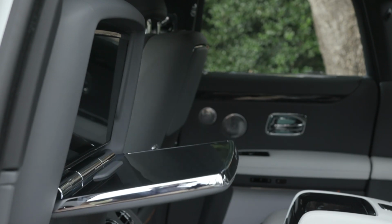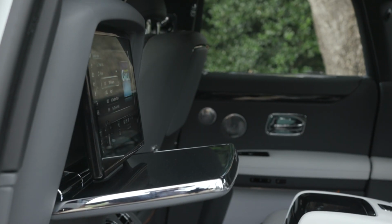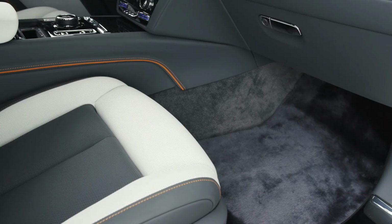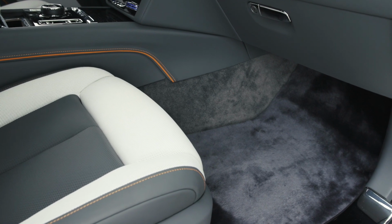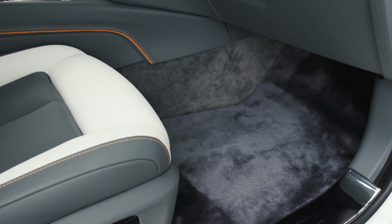It has a nice table that pops down with the touch of a switch, a television screen which comes out as well on the inside. Of course, the 2-inch lamb's wool carpet as well to make sure you can take your shoes and socks off if you want to be a passenger in the back here.